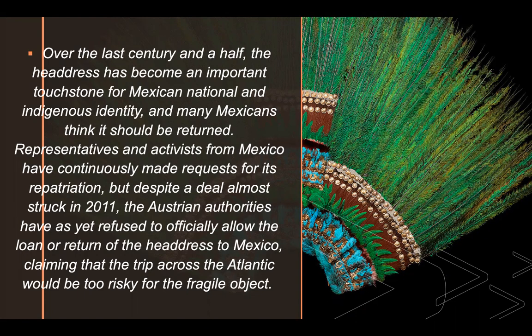But despite a deal almost struck in 2011, the Austrian authorities have as yet refused to officially allow the loan or return of the headdress to Mexico, claiming that the trip across the Atlantic would be too risky for the fragile object. So they're saying for the good of the object, it's going to stay there.